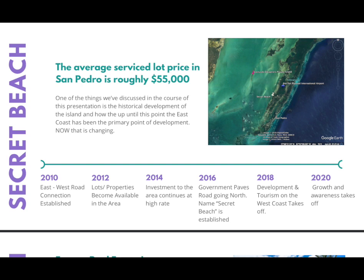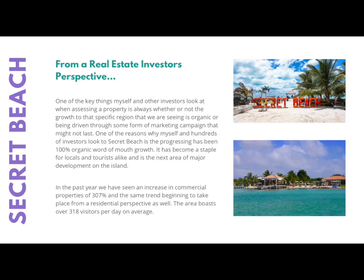One of the reasons why I'm personally investing in Secret Beach and why so many others are is because the growth is not happening by some marketing campaign that's basically making this happen. The growth has been 100% organic in the area. People have basically seen the natural beauty and they've bought into this, and they see how many tourists are visiting every day, and they really see the opportunity for this area to grow and become one of the more beautiful areas of Belize. So that's very important from a real estate investor perspective to know.